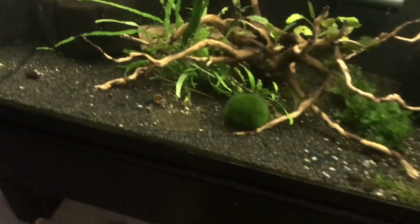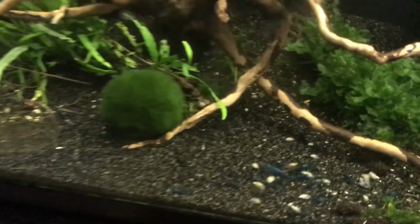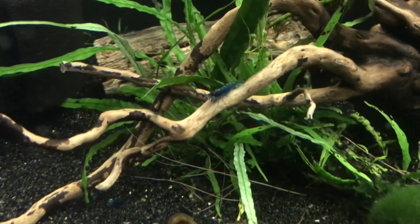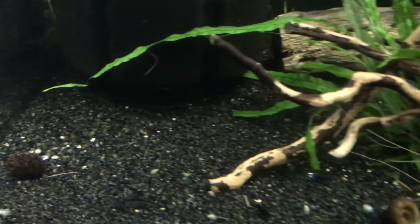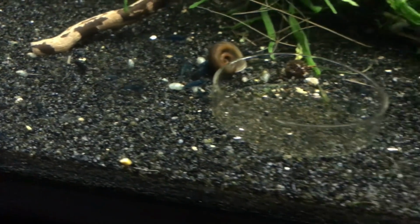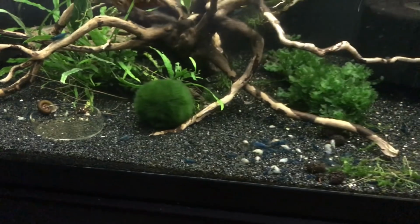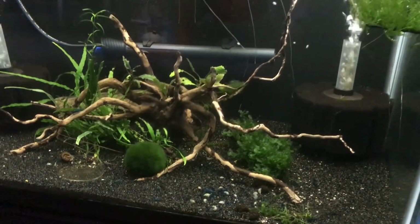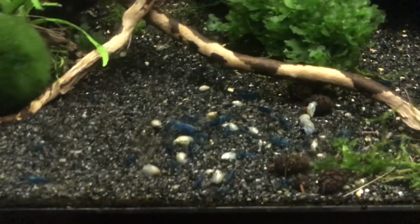Down below, my 20-gallon Blue Dream tank. Probably happier with this shrimp tank than any other shrimp tank I have right now, because I struggled with this tank for quite a while. I had a group of 10 that I started out with, and I was getting no production out of them at all. When I built the new rack and moved them into this new tank and just cleaned it up a little bit, the population just exploded.